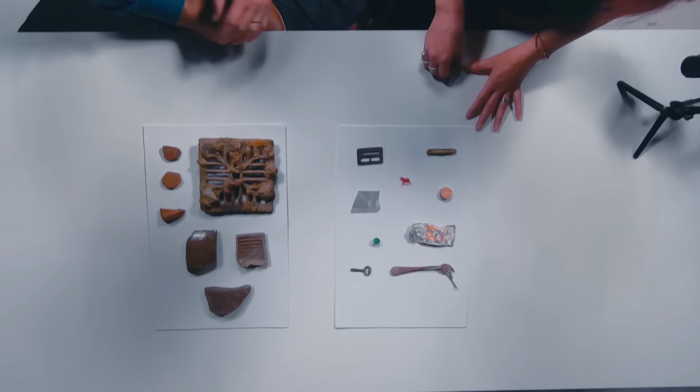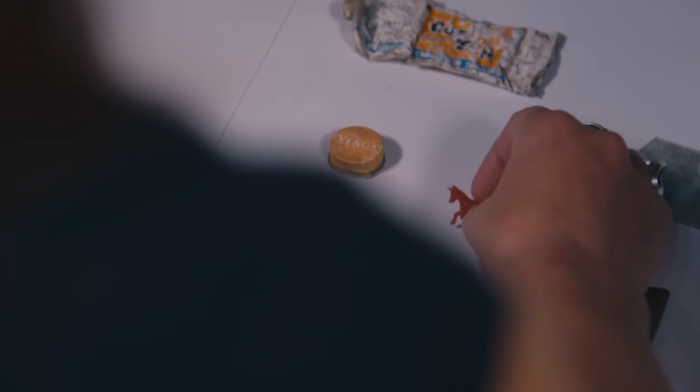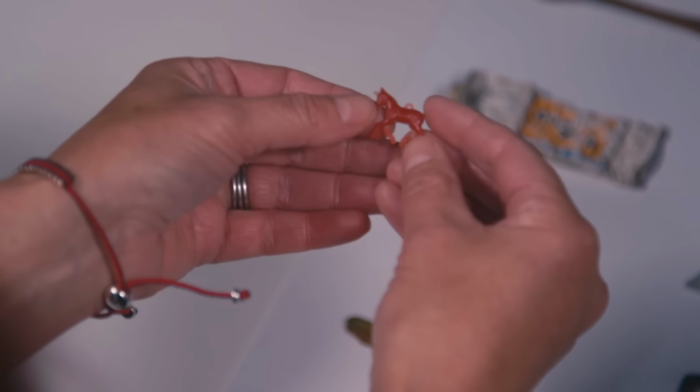So I think this one really stands out for me, this little horse. We're not sure whether it's a horse or a unicorn. I think it's a unicorn, or it's an important object. It dates to around the late 30s, 40s, so it's the right sort of period, with a unicorn being a mythical creature associated with hope and magic.